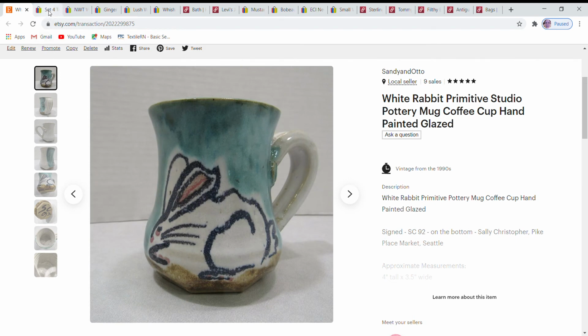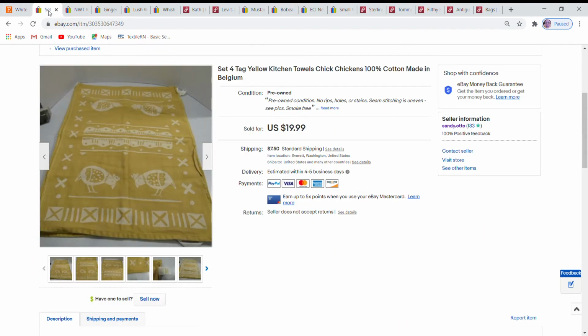And then on to my eBay sales. One thing I want to mention with the 5 eBay sales that I had, 2 of them were sold through promoted listings, and I do put a 2% promoted listing on probably 99% of the items that I sell. And so 2 of the 5 did sell through that. Also want to mention that the buyer pays shipping on my sales.